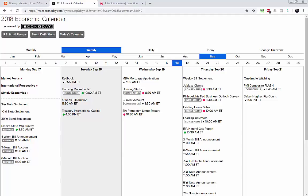So quad witching, all four asset classes expiring, options and futures, expiring this Friday. It means a lot more volatility, a little bit less consistency, but some explosive opportunities are what we're expecting on this third Friday of every 3 months. And again, it's not just September, it's March, it's June, it's September and it's December. But typically this one and December are usually going to be the big ones of the year. So very excited for that coming up this week.